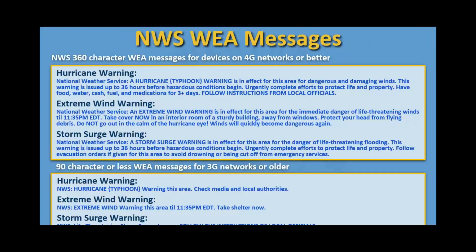So just as an example, we won't read all of these, but if you're able to receive the 360 character WEA messages, let's say for an extreme wind warning, like Barry mentioned earlier, if you would see this on your phone: National Weather Service, an extreme wind warning is in effect for this area for the immediate danger of life-threatening winds till such and such time. Take cover now in the interior room of a sturdy building away from windows. Protect your head from flying debris. Do not get out in the calm of the hurricane eye, winds will quickly become dangerous again. So even if it's only 360 characters, there's some pretty good detailed information in these longer messages.